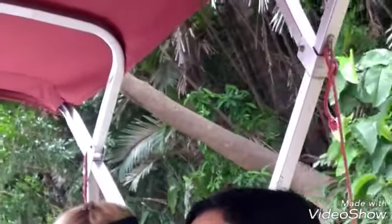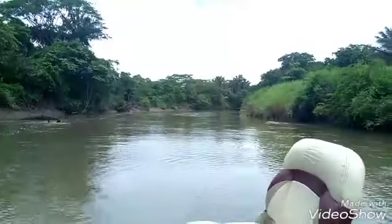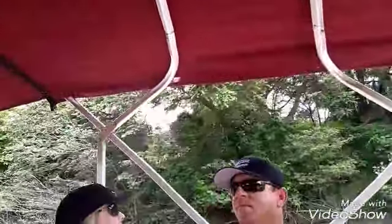No, no, the vampires. Look how the water just erodes away the mud and stuff. Pretty cool. There's our monkeys down there. Yes, it's pretty loud.